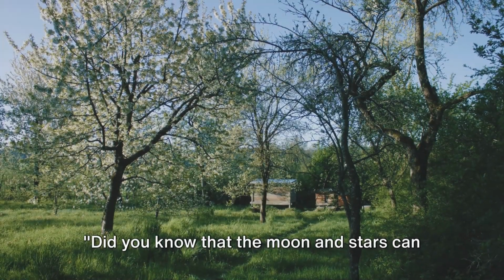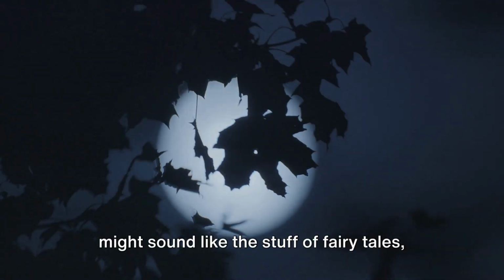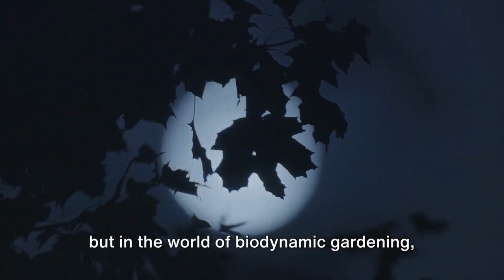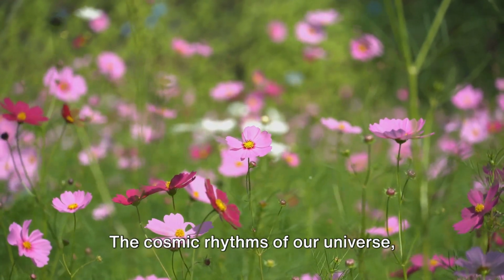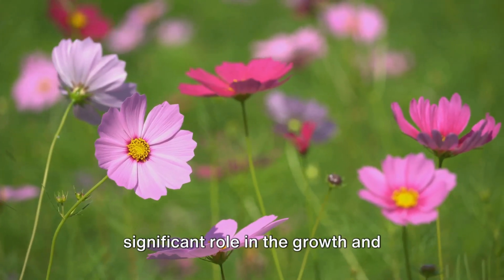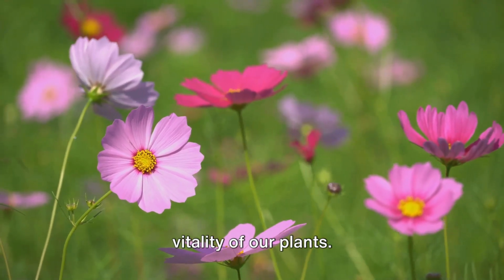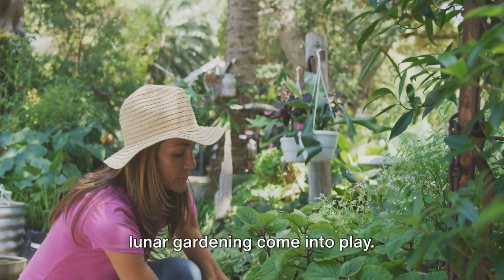Did you know that the moon and stars can guide your gardening activities? This might sound like the stuff of fairy tales, but in the world of biodynamic gardening, it's a reality. The cosmic rhythms of our universe, specifically the phases of the moon and the celestial movements, play a significant role in the growth and vitality of our plants. This is where the biodynamic calendar and lunar gardening come into play.